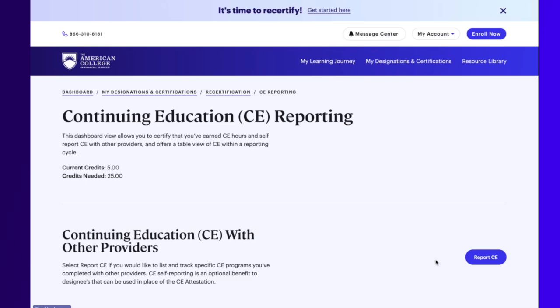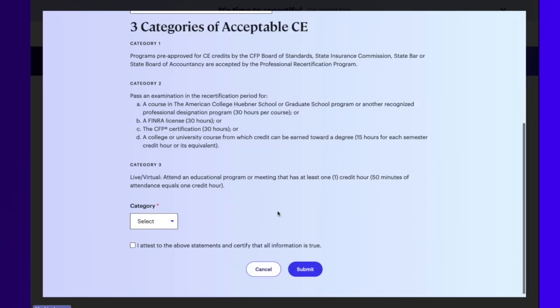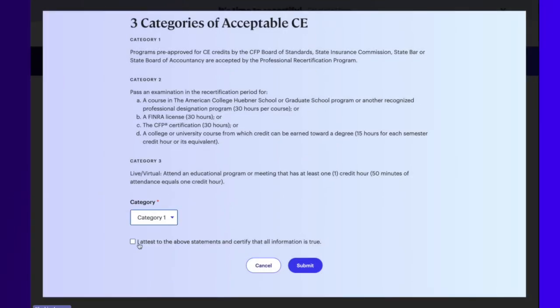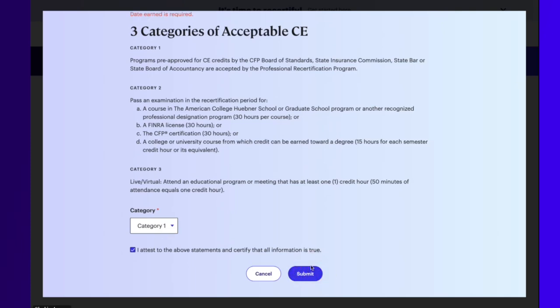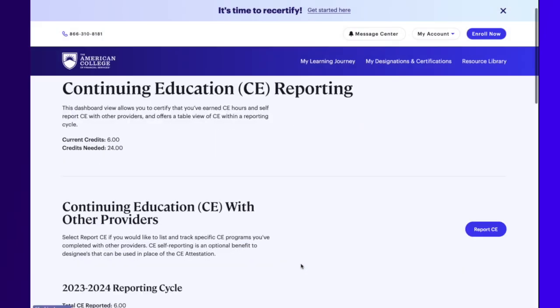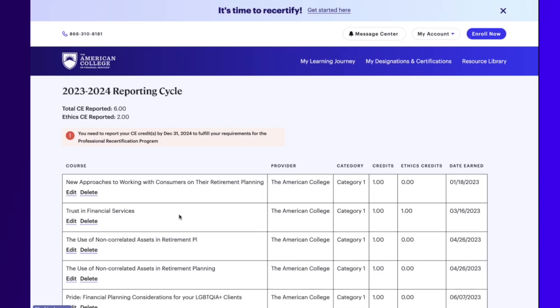From here, you can enter your continuing education courses, including the course name, provider, credits earned, and date completed. You'll need to select a CE category, as outlined on the page above, and click Submit. From here, it'll be added to your table of reported CE, with the option to edit or delete entries if needed.